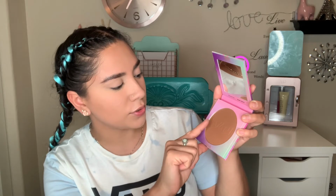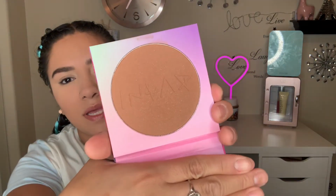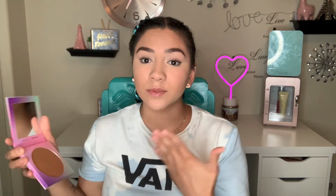So when I swatched this, first of all, let me just show you how nice the mirror is, very big, and the pan size on this bronzer. I like how it's engraved with the name of the girl, Avani. And when you first look at this bronzer, it has a little bit of a golden sheen to it. I don't know if the camera's going to pick it up, but it has a golden sheen to it. So the first thing that I noticed was it is a luminous bronzer.